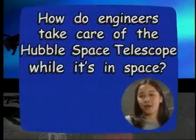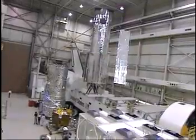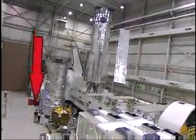How do engineers take care of the Hubble Space Telescope while it's in space? Hey guys, meet Patty Hansen. She works on the Hubble Space Telescope project. Today, we're at NASA Goddard Space Flight Center in Greenbelt, Maryland.